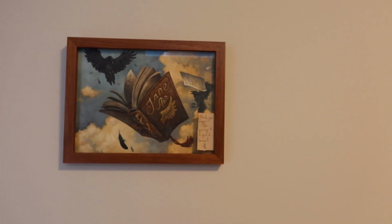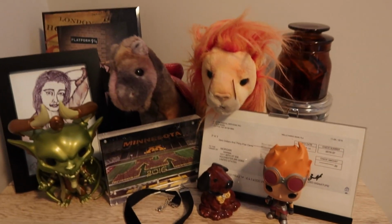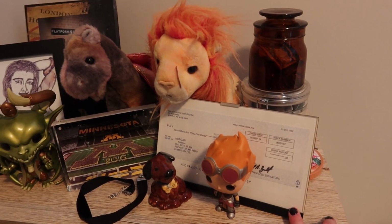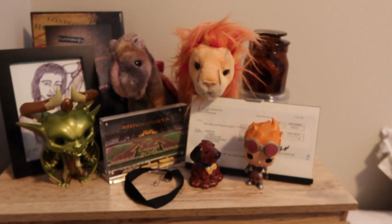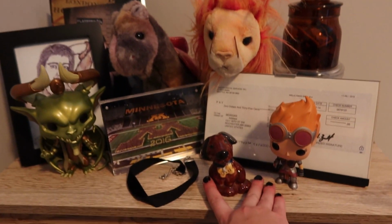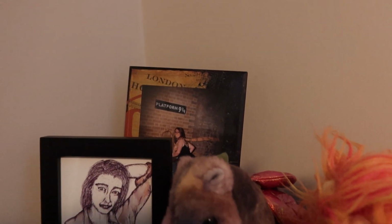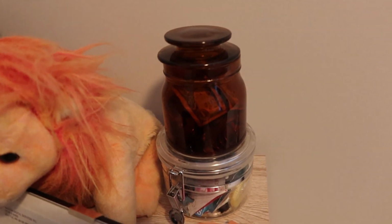My bedroom is the one that has the most art in it because I just enjoy having a lot of art in my space. Here all of my keepsakes are. We've got the check from the first book I ever published, self-published. It is 35 cents. A couple of pop figures, a ceramic figure of one of my friend's dogs, some Beanie Buddies, the time that I went to platform 9 3/4, and the essential jar of change.